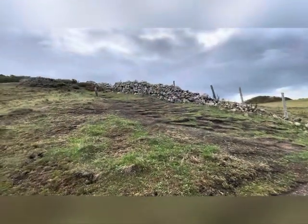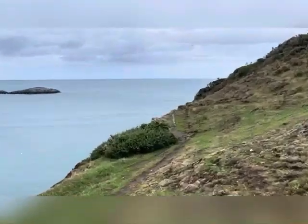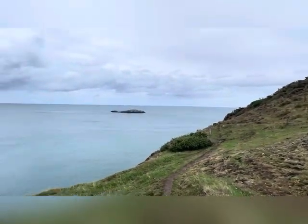There's a path up that way, that's the official path, but there's another path here, it goes right around the front of the cliff here, so I think we'll take that one.